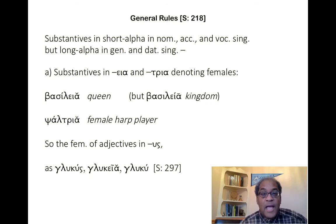And likewise, psaltria, a female harp singer, this suffix marking a female agent, ends with a short alpha, and the long alpha will appear in the genitive and dative singular. Likewise, feminines of adjectives in -us, these are found at Smyth 297, glukus, glukeia, gluku. We'll get to those down the road, but that's another place where the alpha is short in the nominative, accusative, and vocative singular, but long in the dative and genitive singular.